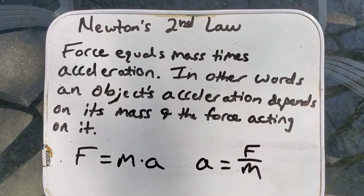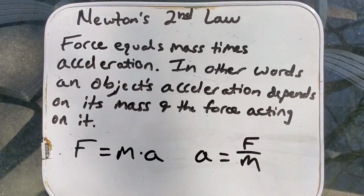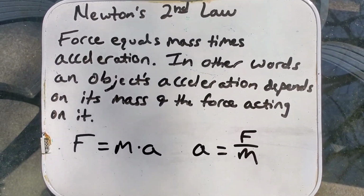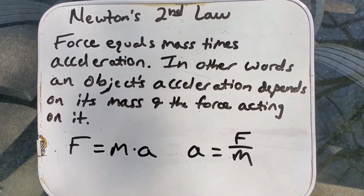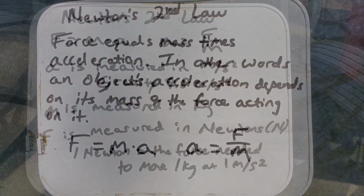Okay, Newton's second law says that force equals mass times acceleration. In other words, an object's acceleration depends on its mass and the force acting on it. So in a formula, that would be F equals ma, or a equals F divided by m. So F would be force, m would be mass, a would be acceleration.